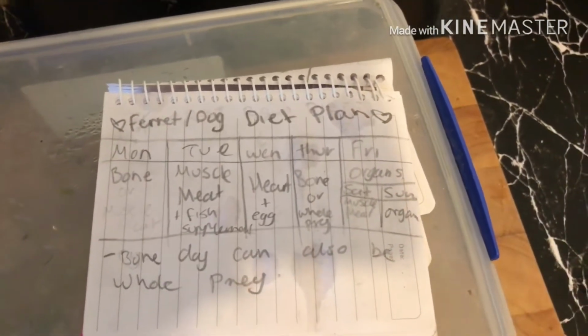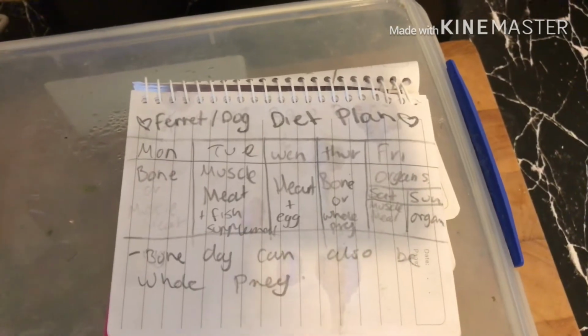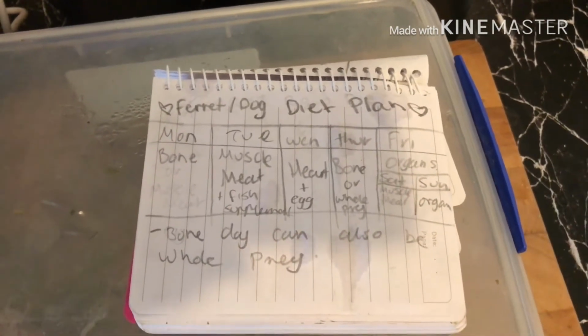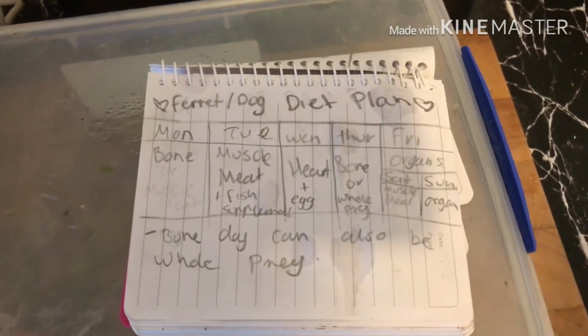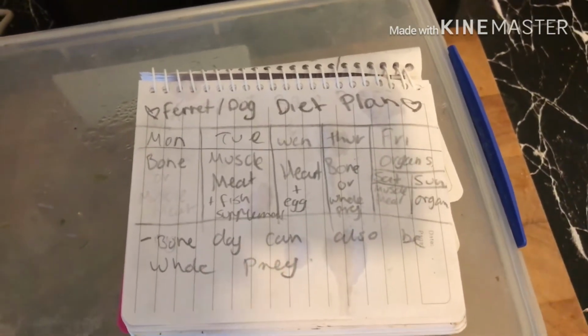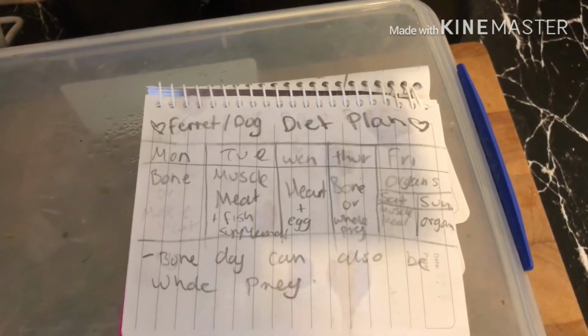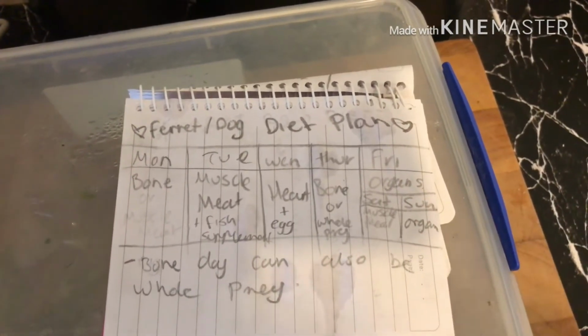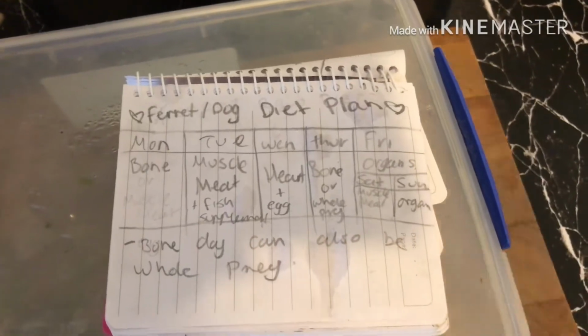Now, I will choose either depending on what I have available. If I have whole prey, 9 times out of 10, I will choose to feed them the whole prey. But let's just say there's not anything available, I will just do bone. Friday is organs. Saturday is muscle meat, and Sunday is organs.